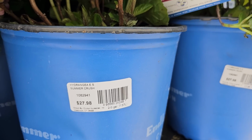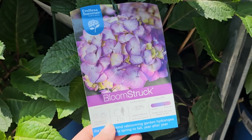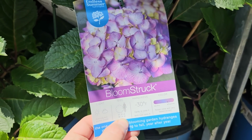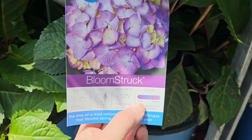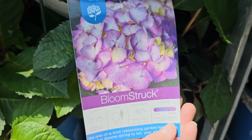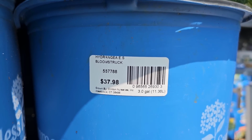And these are 2 gallons for $27.98. They also have the Bloomstruck, and this one is a little bit larger. It gets to be 3 to 4 feet in height and 4 to 5 feet in width. Hardy down to negative 30 degrees Fahrenheit, and the same with the color. More acidic, you'll get more of a blue, and more alkaline, you'll get more of a purple. And these are 3 gallon for $37.98.